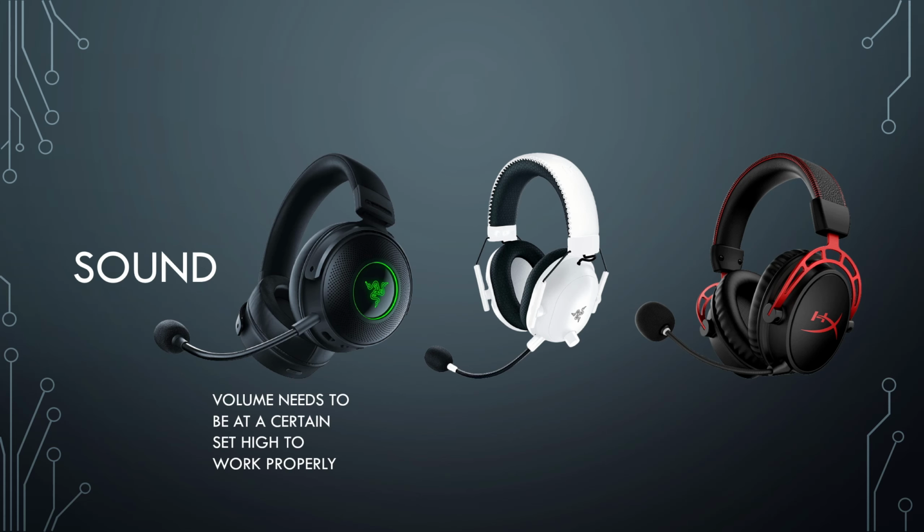However, on the Kraken, I found a weird thing with the pair that I had. I don't know if this is common with every pair of Krakens, but with mine, the volume needed to be set relatively high to work properly. It was really weird. The dial had to be set way past 50% in order for sound to come through both the right and the left properly. Sound was coming through both of them all the time, but for some reason the right side was a little bit louder than my left. Depending on what game I was playing, the sound wasn't always balanced. Everything always sounded like it was coming through only my right-hand side.